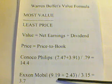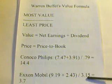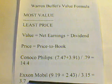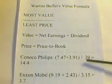ExxonMobil has a high net profit, a high dividend, but the price to book is high. It shows that a high quality company sells for a premium, and so the ratio is only average at 3.7. So Warren is buying ConocoPhillips because it has more value for less price.